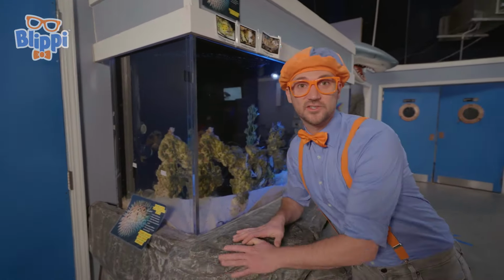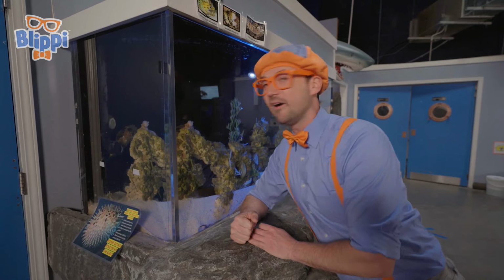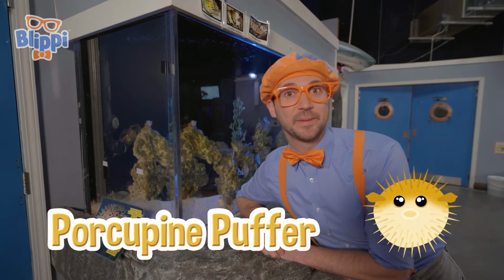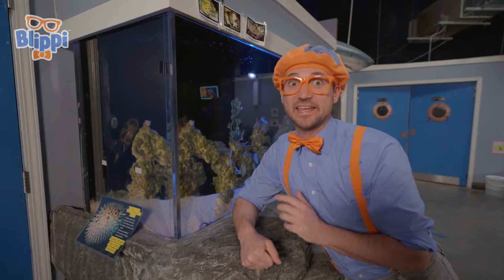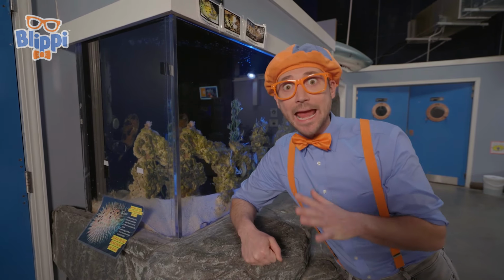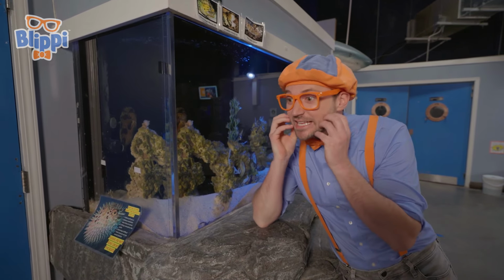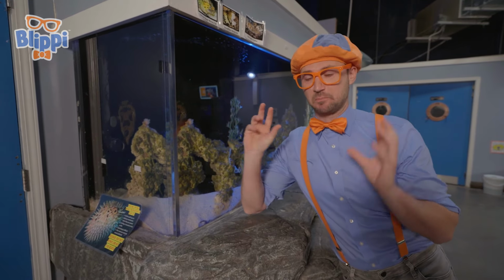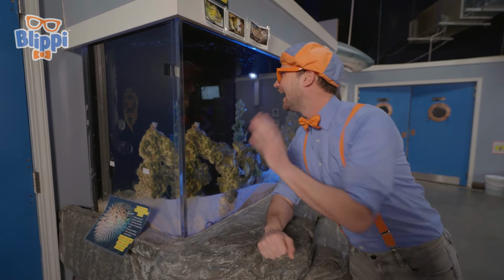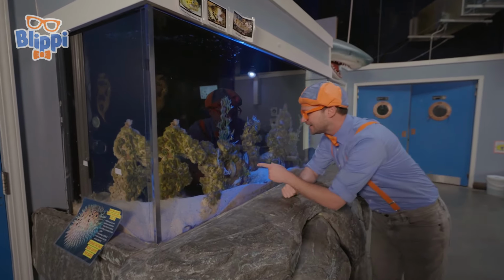Whoa! Did you see that? Yeah, that looked like a pufferfish to me! Whoa, actually, it's a porcupine puffer! Yeah, looks really smooth right now. But if it gets frightened or scared or angry, what it does is its cheeks puff out! And its whole body, yeah, becomes spiky. Yeah, it's a defense mechanism. Super cool.